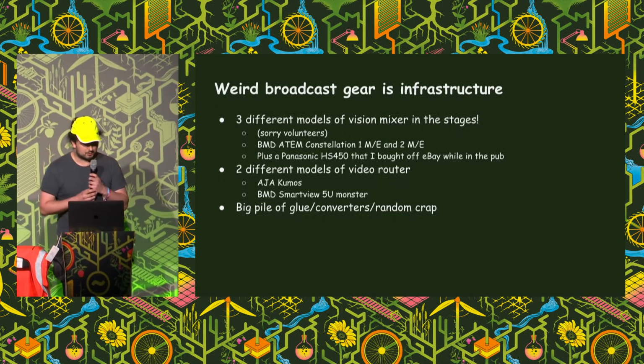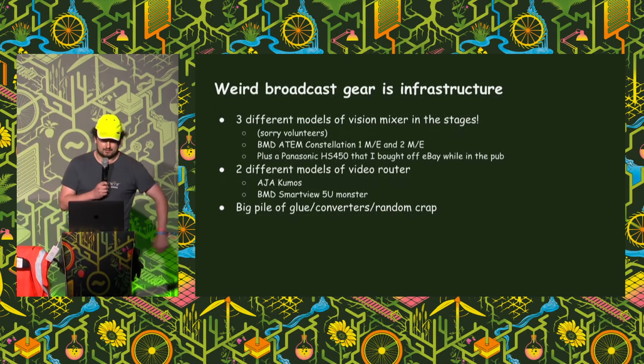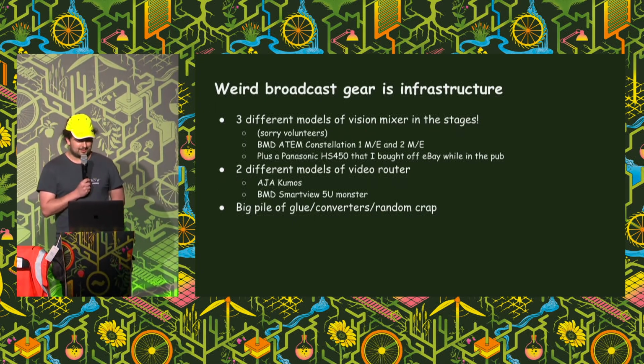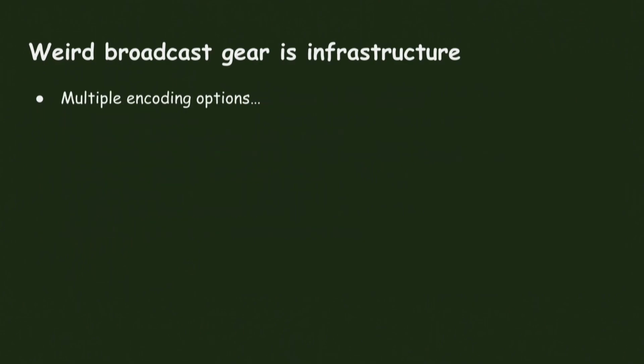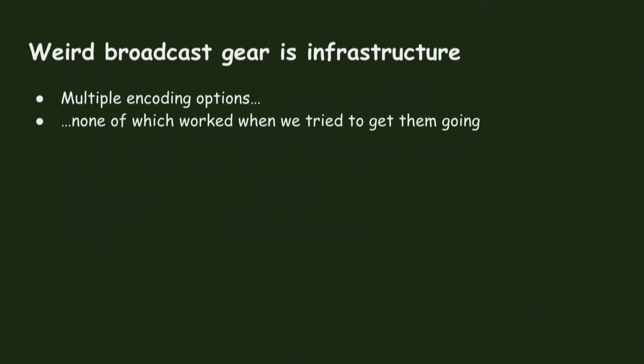So we had Blackmagic ATEM Constellations, 1 of me and 2 of me. We had that aforementioned Panasonic HS450 that I bought off eBay while in the pub. It's very risky. We had 2 different models of video router, as mentioned, and a big pile of glue and converters and random other crap. We bought multiple encoding options because we weren't quite sure what we were going to do. So this is turning the uncompressed video into nice compressed, hopefully crisp H.264 to send over the internet. None of them worked when we tried to get them going.